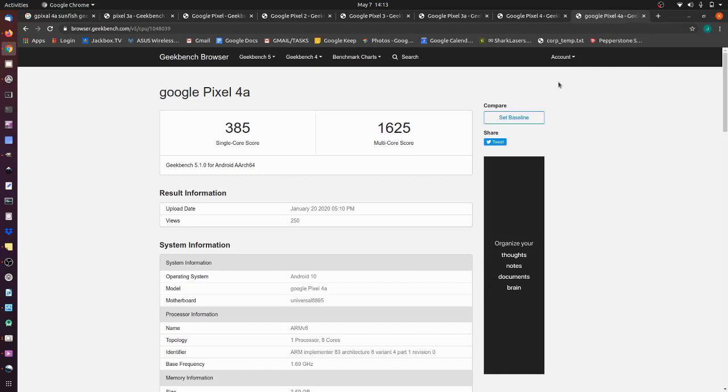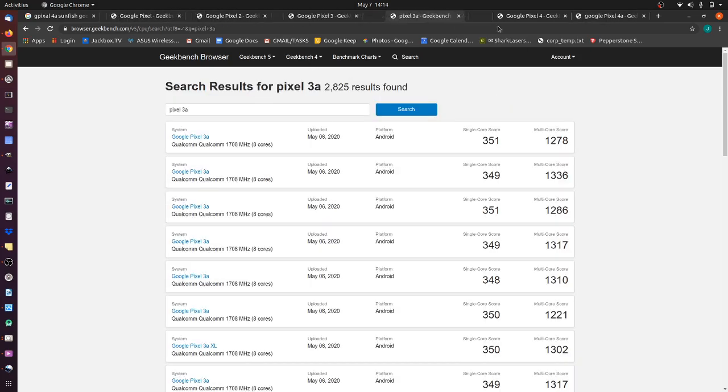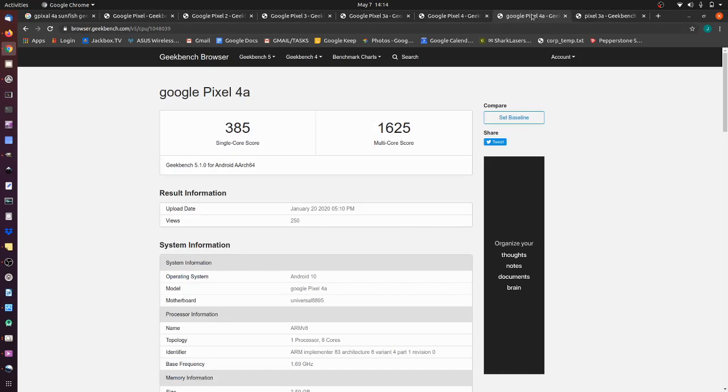Good day, YouTube. This is just a bit of a video on some leaked Geekbench results for the Google Pixel 4a, which hasn't been released yet, which makes it most interesting. As you can see straight off the bat, we've got the single core and multi-core speeds, but it's not really in context to anything else. So I have taken the liberty of pulling up some of the other ones here, like the 3a as opposed to the 4a. Now let's actually start from the very beginning.